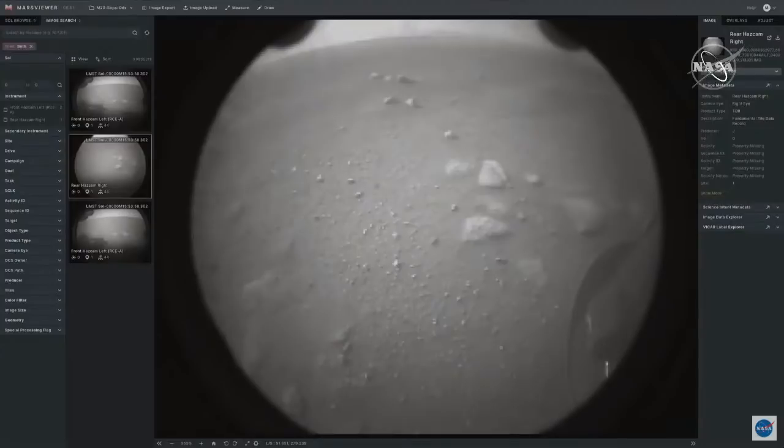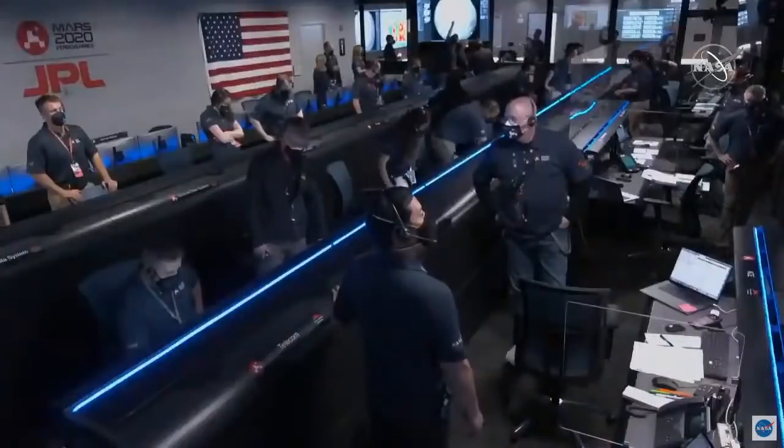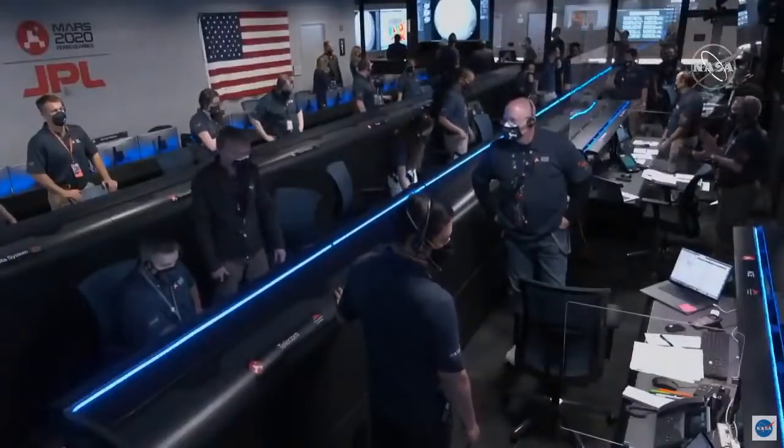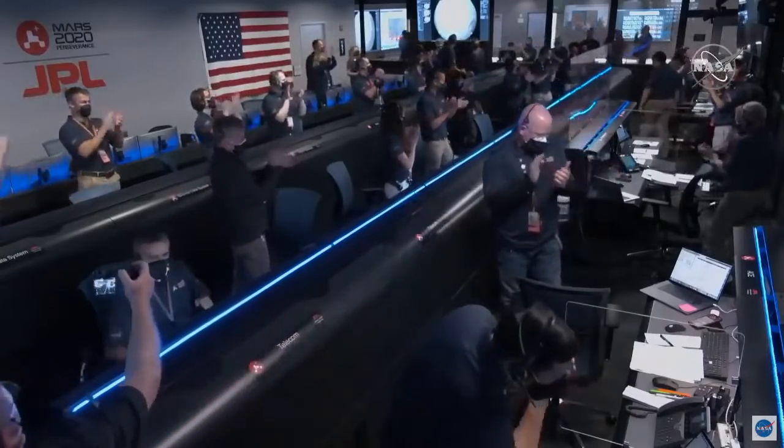Reports Electra still in contact with the lander. Flight, we have seen the transition to surface. EDL is done. Woo! Yeah! Woo-hoo! Transition to surface.